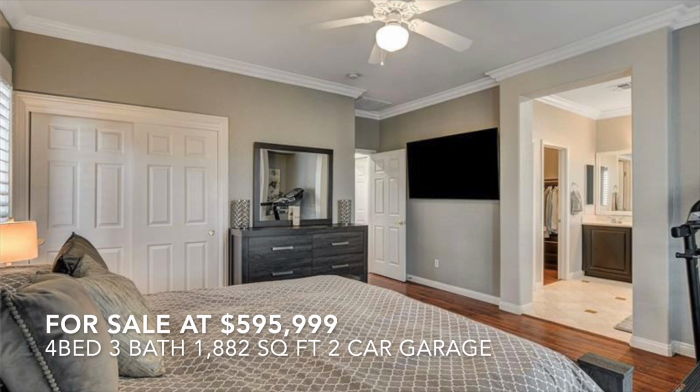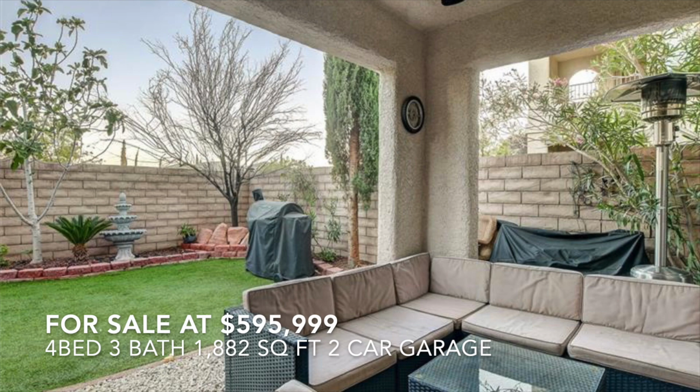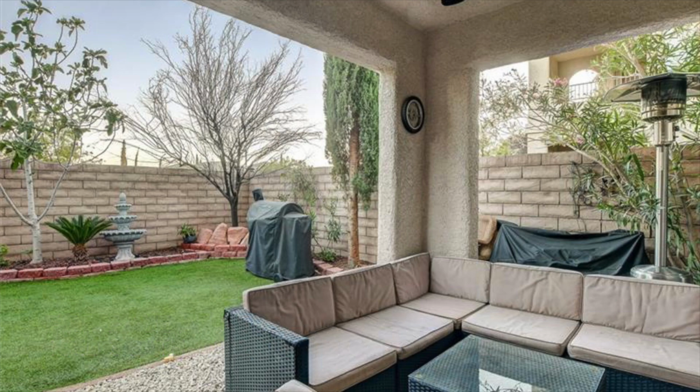Now, the taxes on this one is $2,578 per year, and you can see from the pictures, it's beautifully done. It's got the dark cabinetry, tile flooring, some wood flooring upstairs. You've got some really nice views. Now, this is a 2-story, so it's got that balcony and then the covered patio underneath, which is kind of nice. And this one even has a little bit of grass in your backyard. So if you have a dog, I'm sure your dog would totally appreciate that.